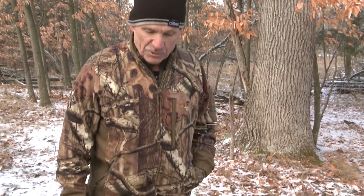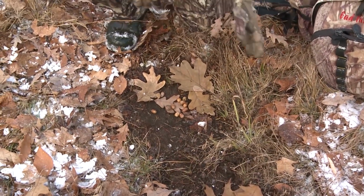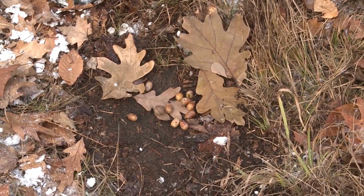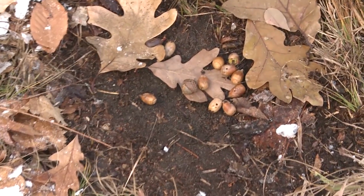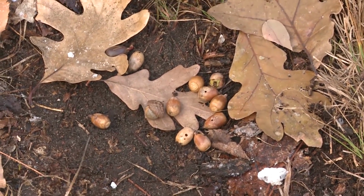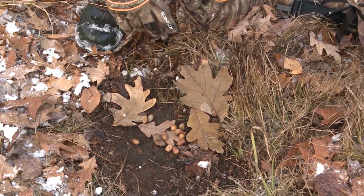So what you want to look for when you're in big timber areas is preferred browse. And what I've got here, and this is staged, but these are white oak acorns. White oak acorns are by far the preferred choice when it comes to acorns. And if you ever want to know the difference between a white oak and a red oak acorn and why they prefer whites, I suggest when you're walking through the woods in the fall, pick up a red, pick up a white, and eat them.